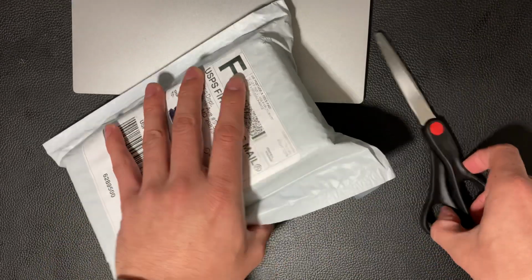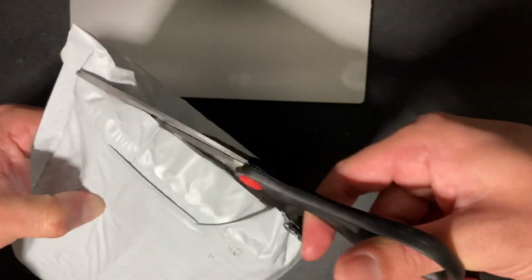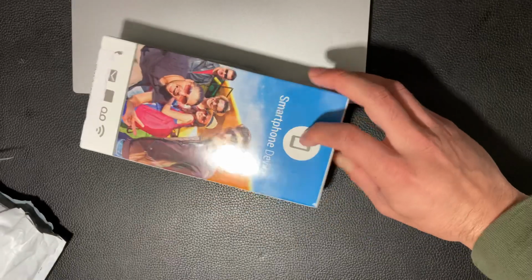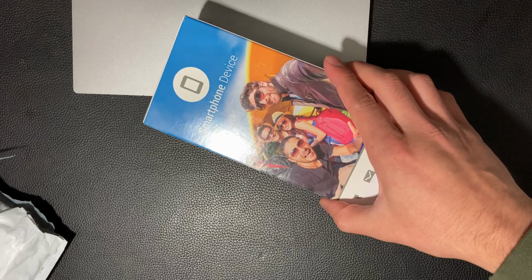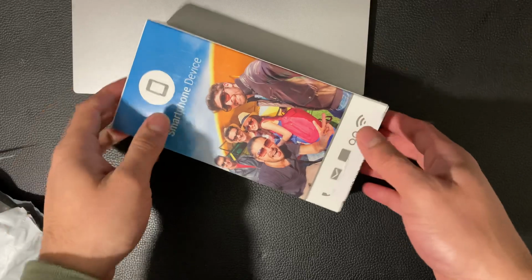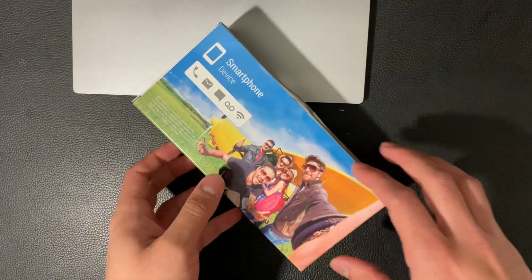So first thing first, let's go ahead and open this box up. So I have a scissor here. Just gonna go ahead and cut this box. So let's go ahead and, okay, so as you see right now, this came in this generic box we have right here. So let me remove the lighting from here for you guys. So this is the box it came in. Generic smartphone box. We're gonna go ahead and open this up.